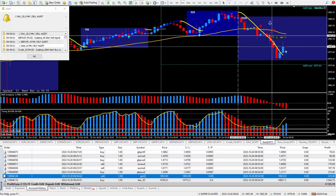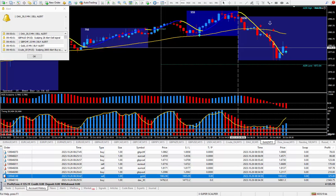It's got to be about 32. Let's see. That would have been about 90 something. 32, there it is right there. We'll forget about the 0.5. 32 ticks paid out $325.